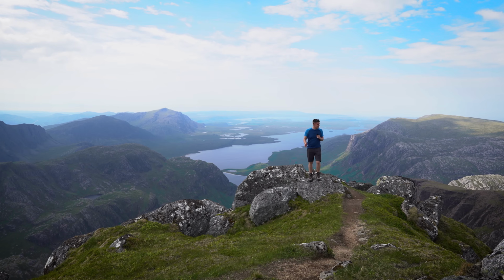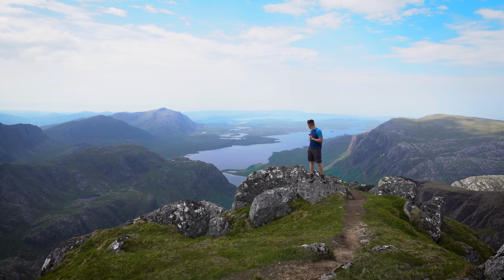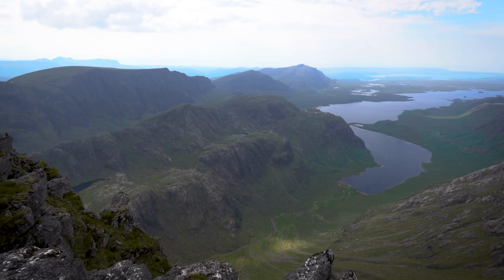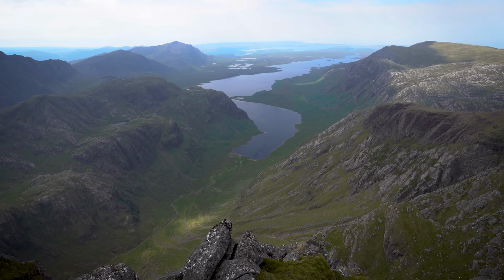So I think I'm going to pitch my tent just below the summit behind the camera. Hopefully I'll get a good sunset over the loch behind me. So as I say, stunning views down to Beinn Tarsuinn, in the distance there, down the loch. It just drops straight down the edge there.